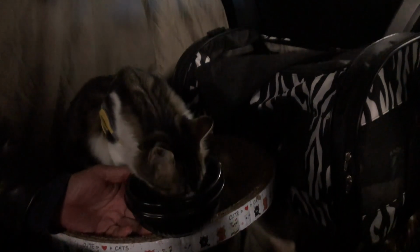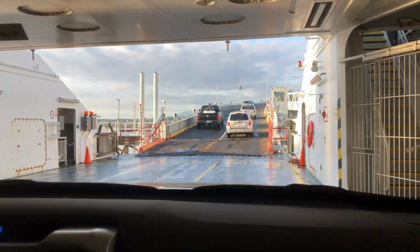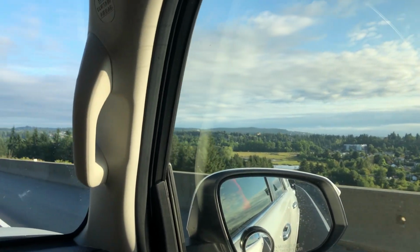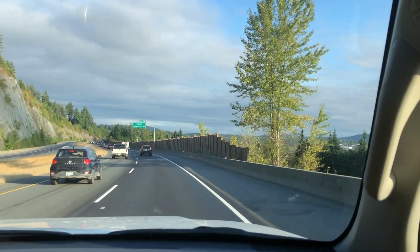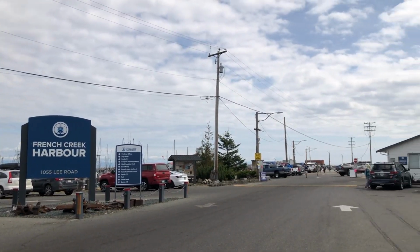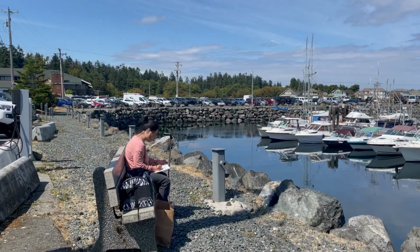Dudu is having his breakfast in the car as we are leaving the ferry. It's another fresh, lovely morning. Good morning, Nanaimo. And my first sketching spot is the French Creek Harbor, about 40 minutes drive from the ferry terminal.